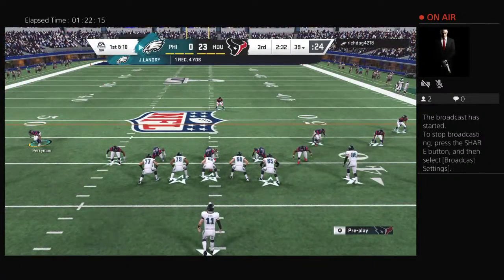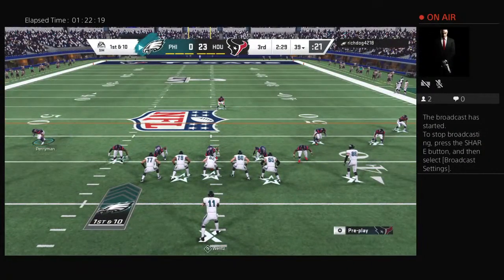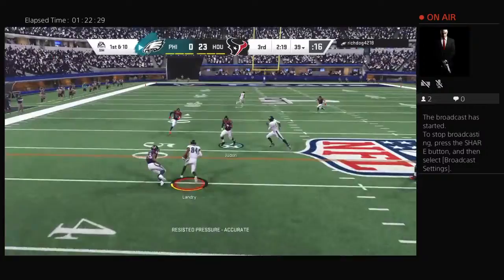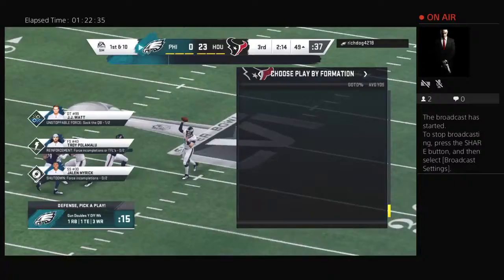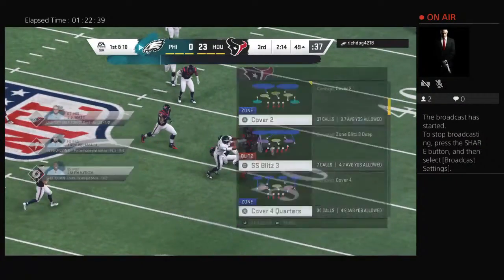Wentz now 6 for 6 since coming back out of the locker room. It's 1st and 10. From the gun, it's Wentz. And he's got the hook up to Landry. And he'll be taken down, but not before he works it past the 50. 12 yards is the pickup. Good for an Eagle 1st down.